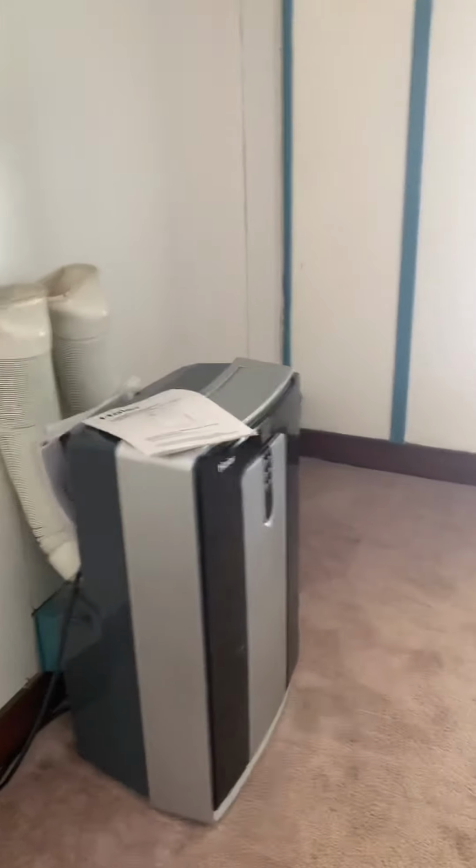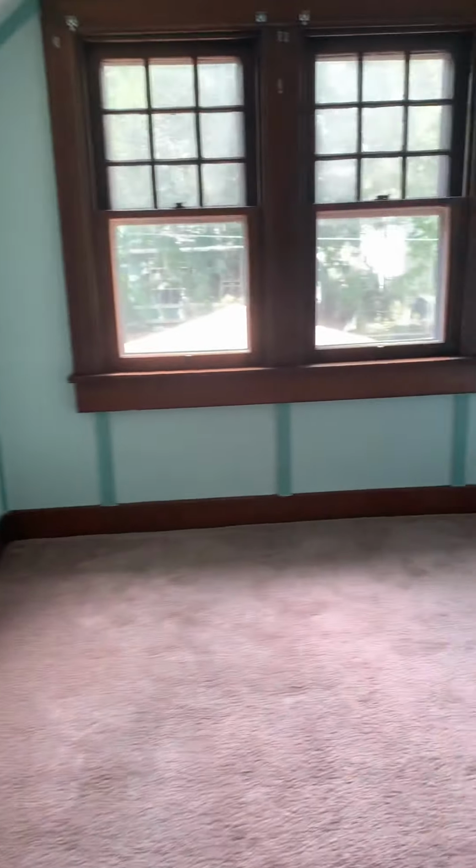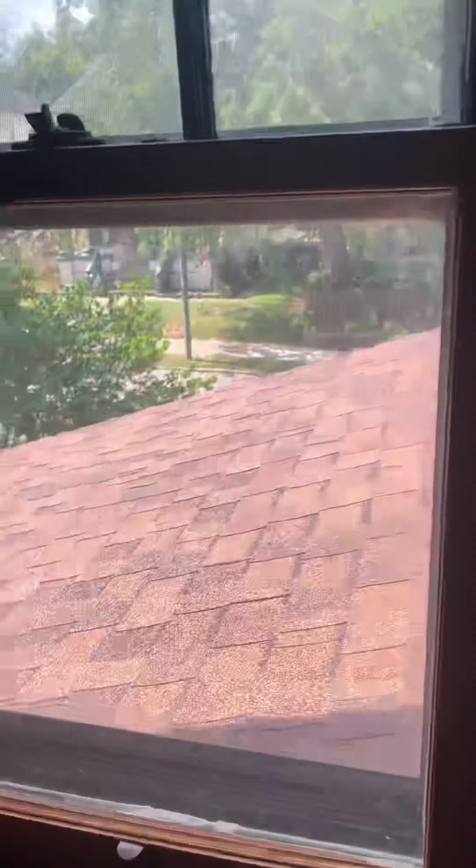It's a cool setup up here. Already got a portable AC up here. Make sure that comes with the house. And you've got baseboard heaters up here, and your thermostat right there for them. And that's typical of these older Cape Cods. So look at your roof. It's a really nice roof. Got something going on here.